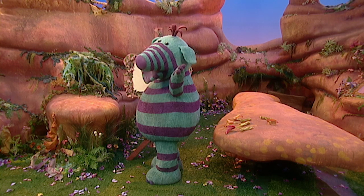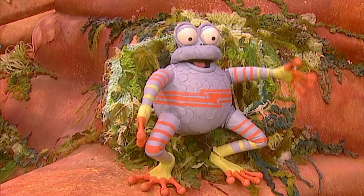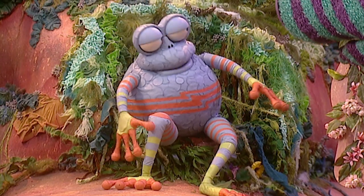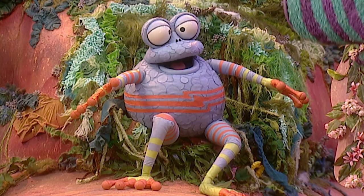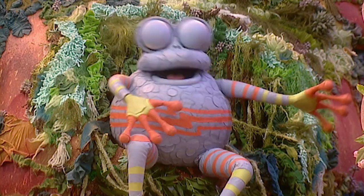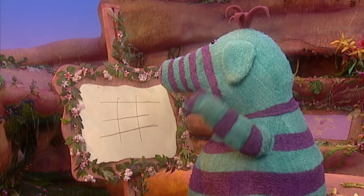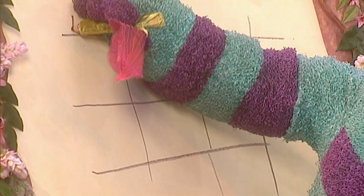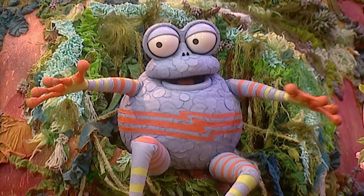Oh, hello! I'm drawing some lines. Hey-ho! There. Hello, Florrie. Have you seen Fimbo? No. Do you like my drawing? What is it? I haven't decided what it is yet. Oh, I know. It's a spider. It's got lots of wiggly legs. No, it's not a spider. Look. Ta-da! Now it's finished. I give up.